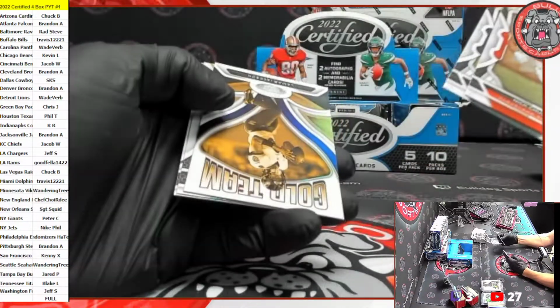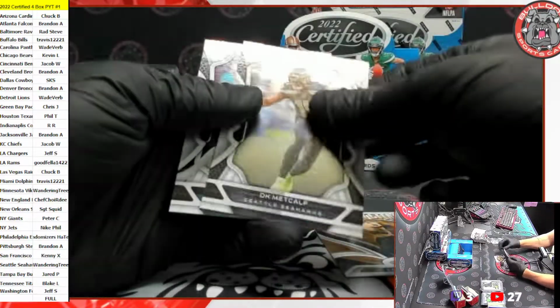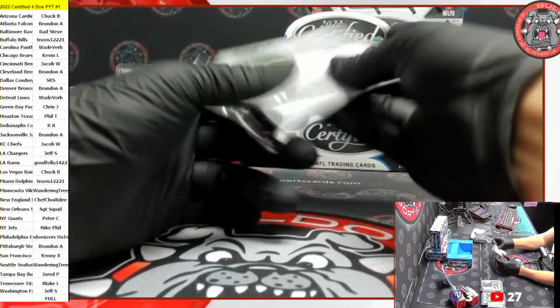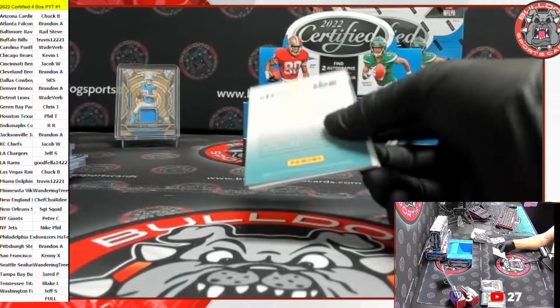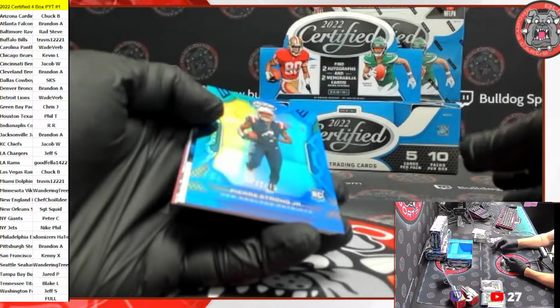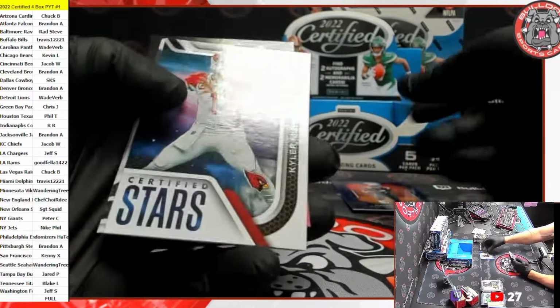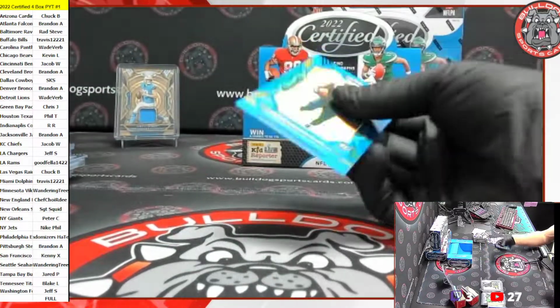Chubb, Godert, a Lamar Jackson gold team. Metcalf and to T-Law. Jones, a blue, is a Pierre Strong for the Patriots. That's to 75 on the blue Strong. Certified stars, Murray, D-Hop, and a Waller.